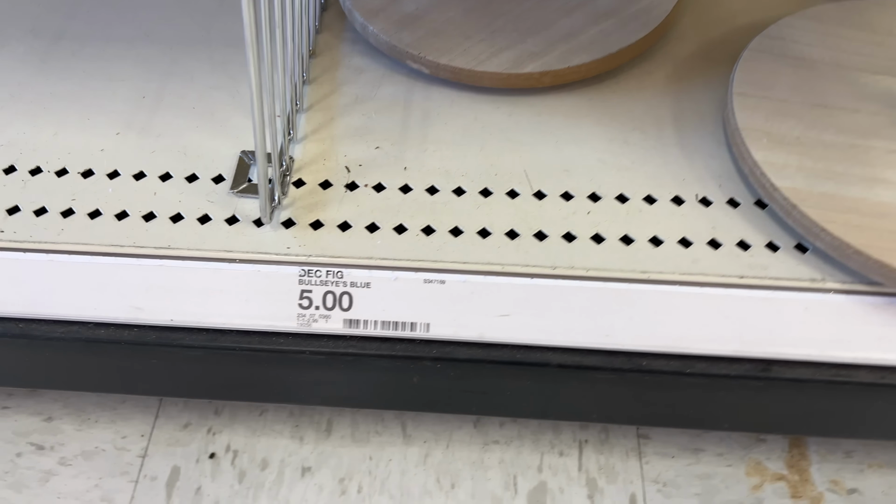Hearth and Hand doesn't disappoint when it comes to their faux plant arrangements. They have many varieties and several vessel shapes, sizes, and textures to choose from. These make for a quick and easy display on any flat surface, and they can be used in a group or with other faux plants to instantly elevate your decor.